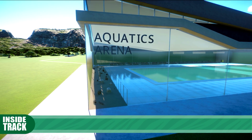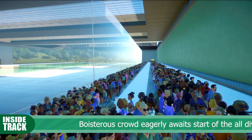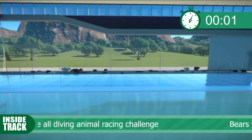Let's see if our animals are ready to go. I think our animals are indeed ready, and the crowd is hyped too. Great to see such a big turnout for today's event. Just waiting for the buzzer and we'll be off. There it is.